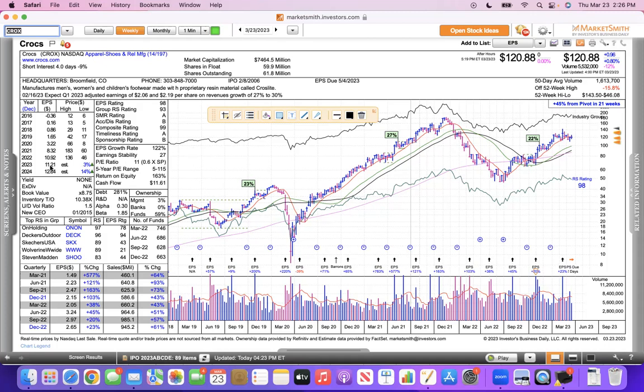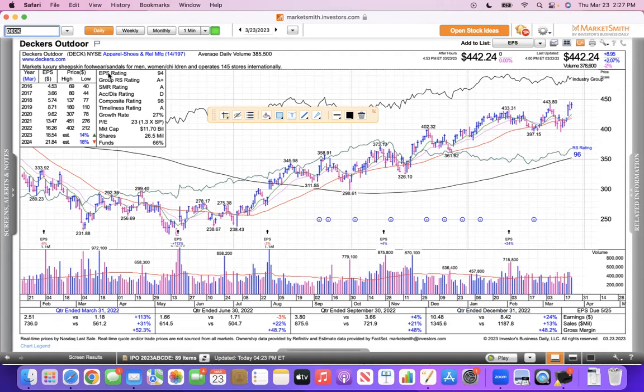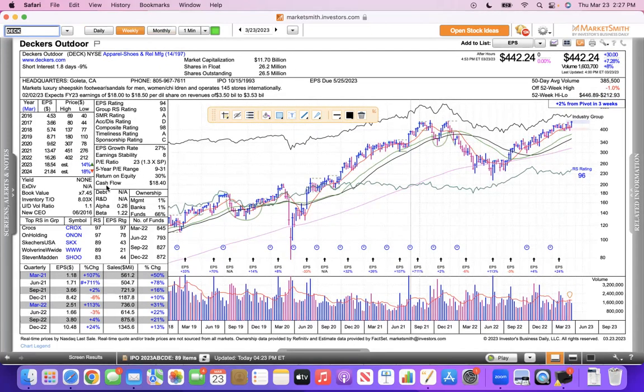They're going to earn, they said, between $11 and $11.31. So this probably means about $12. With an 11 PE, $11 of earnings makes it a $121 stock, right where it's at. But if it got a multiple like Deckers, which is at a 23 multiple, CROX would be a $250 stock, but it doesn't because Deckers has no debt. It's got cash flow and return on equity, just like CROX, and it's got earnings.